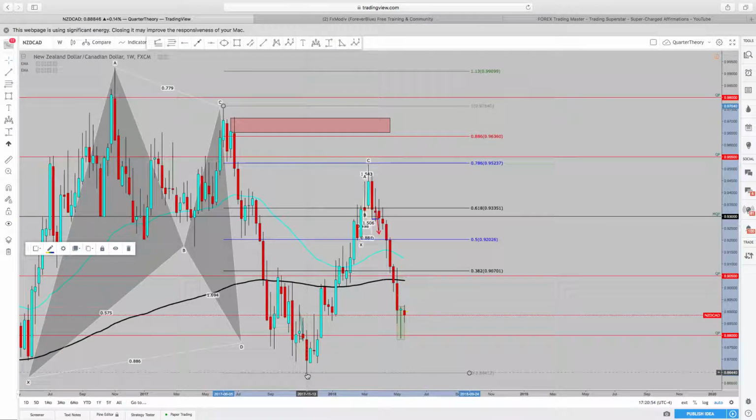It closed above the A, which is a good indication, showing a double top, sorry, not a double top, double bottom as well. Let me just move this over. Let's just see if this is going to be my double bottom here. It may come back down to the 8800 and form some type of formation here.